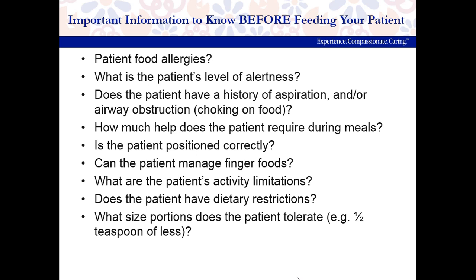Is the patient positioned correctly? Remember, this is really, really important. If the patient is in bed, if they're in a chair or a wheelchair, their head needs to be upright or tilted slightly forward. Can the patient manage finger foods?